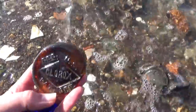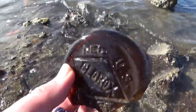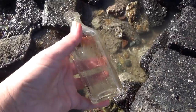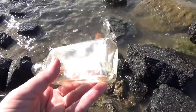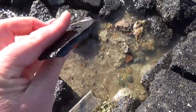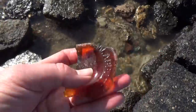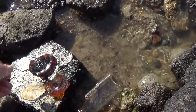Ah, here we are. Registered US Clorox. I shall look up that. Here's a bottle here, which is quite nice. Very similar to the ones we find back near London with the measurements on. This one's a bit broken. And it's quite nice to find bits of glass with American names on, American companies that I can perhaps look up, or I'm assuming they're American anyway. There's Abbott and Co. here. And this one's got Ohio on it. Makes a nice change.